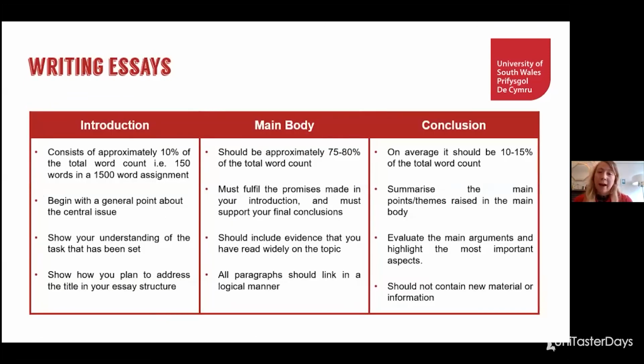Finally, having a look at how we write essays. So I'm sure you've done loads of those, but it's really important to just reflect on what a really good essay looks like. So normally the introduction is the shortest element, and it's about 10% of the main body of the essay. It gives a general point about the central issue, and it shows your understanding of the task that you've been set. So are you actually answering the question from the very beginning?